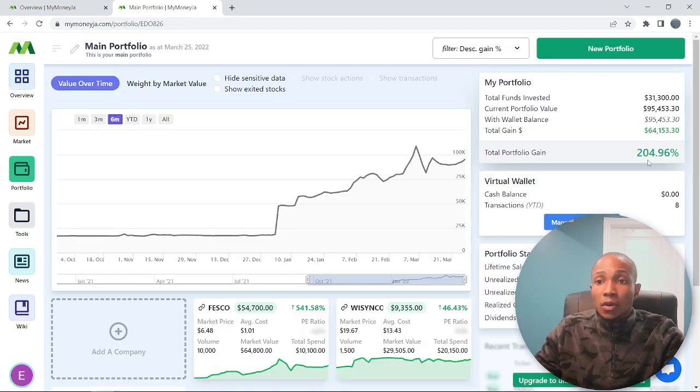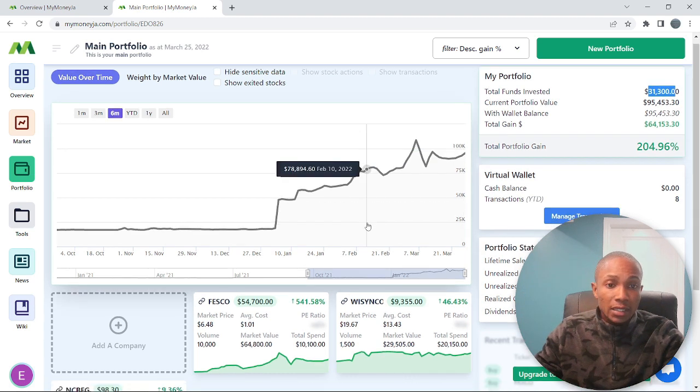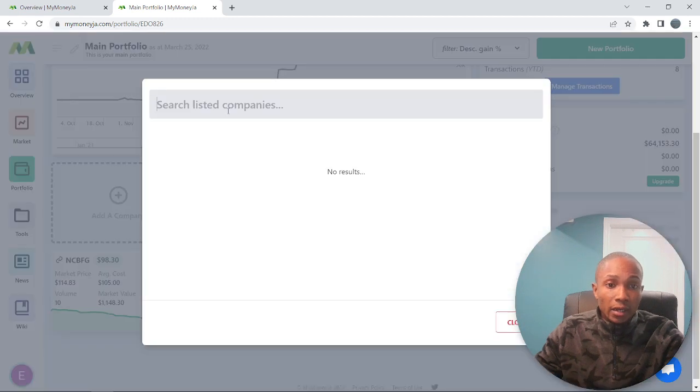So our total portfolio gains would have been approximately 204%. You would have invested a total of $31,000, and your total portfolio would be valued at $95,453.30. Now let's add another company.